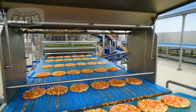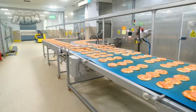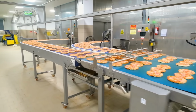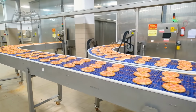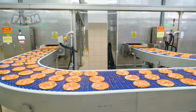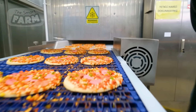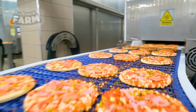For long-term storage or distribution to distant locations, pizzas undergo a freezing process. This typically involves placing the packaged pizzas in a blast freezer or tunnel freezer, where they are rapidly cooled to freezing temperatures. Freezing helps extend the shelf life of the pizzas and preserves their quality during transportation and storage.